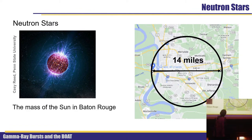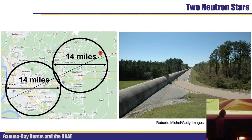These objects are very interesting to study for a lot of reasons. They were discovered also in the 60s. But I am going to talk about the case where you have two neutron stars. And largely by coincidence, the distance from here to LIGO-Livingston is two neutron stars. LIGO-Livingston is, of course, in Livingston.